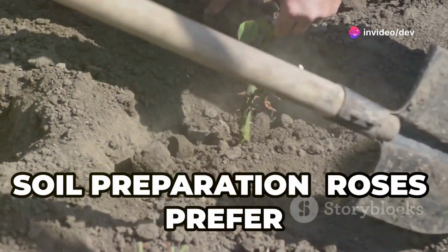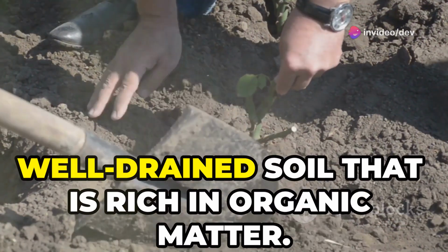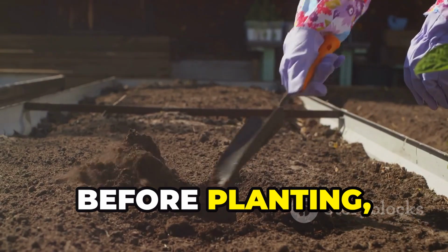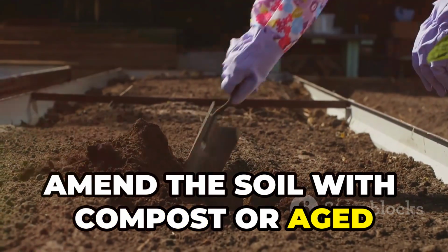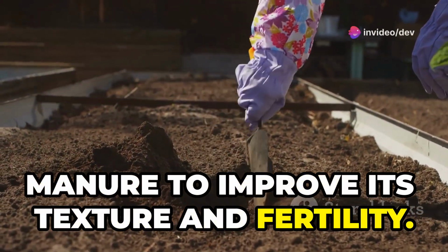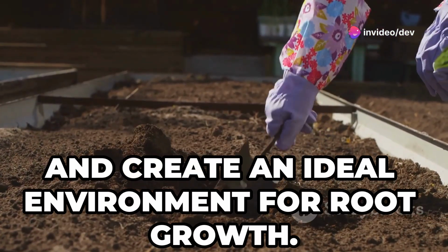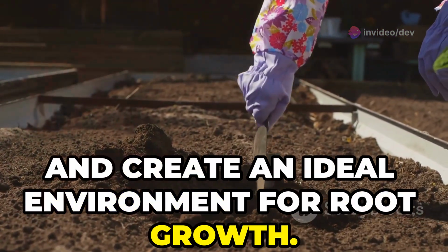Soil preparation. Roses prefer well-drained soil that is rich in organic matter. Before planting, amend the soil with compost or aged manure to improve its texture and fertility. This will provide the necessary nutrients and create an ideal environment for root growth.